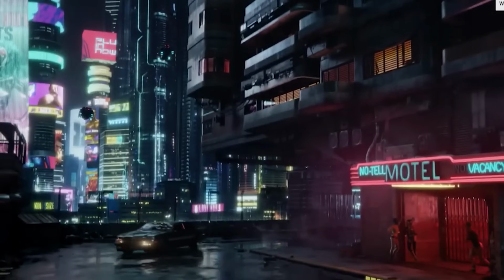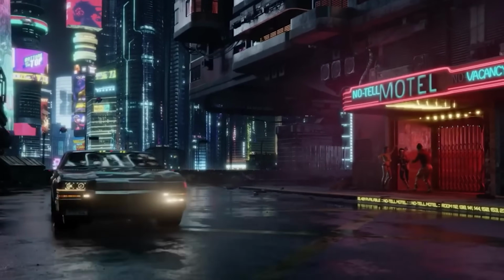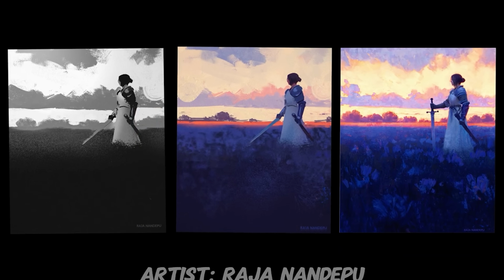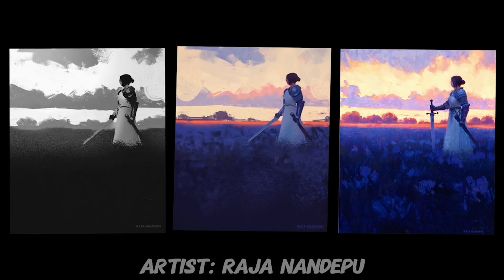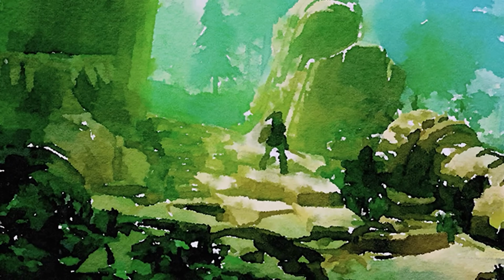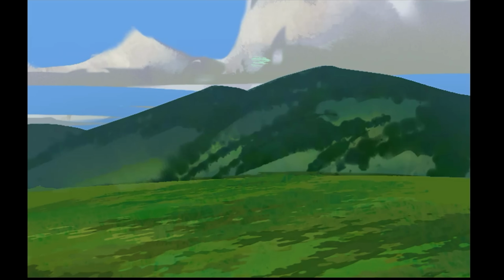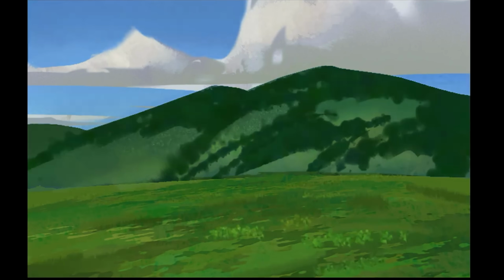Complexity, in essence, requires a deeper understanding of fundamentals. It's the subtle nuances that can transform even the simplest of images into something more captivating. Finding the balance between expression and technical precision is the key to mastering the art of subtlety with every creative decision. See this meadow or this grassy hill, for example?